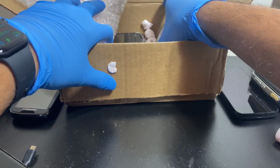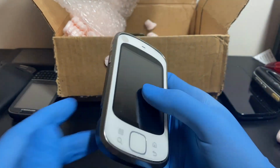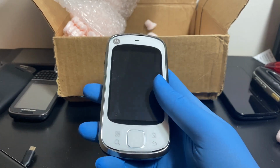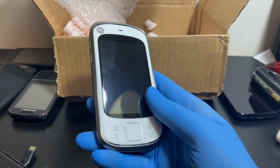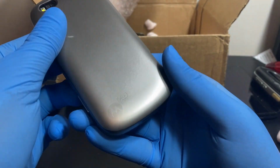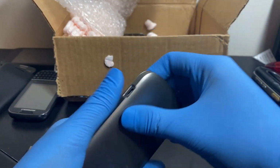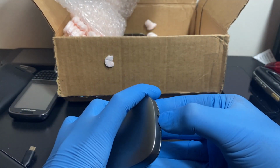Now, this one, Motorola Quench. I know that because I know this phone. I wanted this thing when I was a bit younger. Motorola Quench. I don't know if the back looked like this though. It says Motorola Blur there. Let's see if this thing is a prototype or a testing sample.